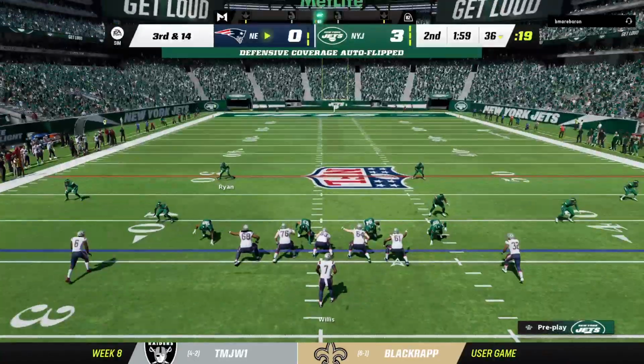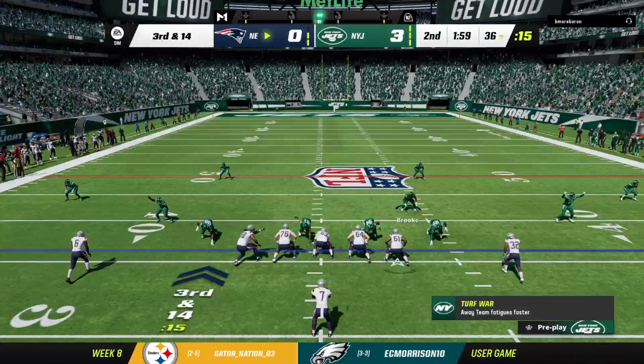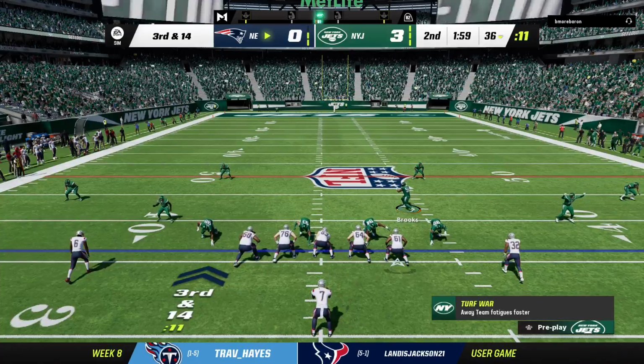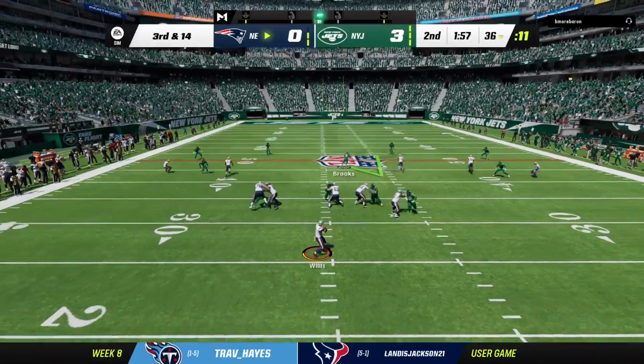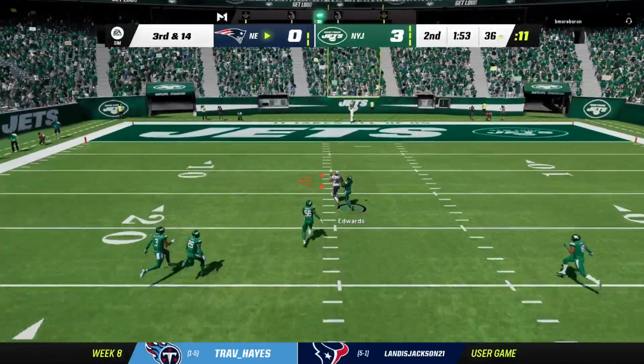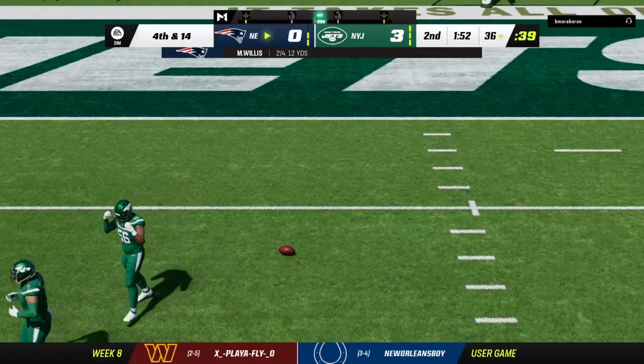And it looks like we've got a dime set here defensively. 6 DBs in the game. Here's Willis, 3rd and long. He's going to loft one deep over the middle. And it's knocked away and incomplete.